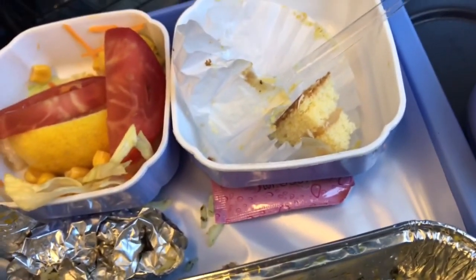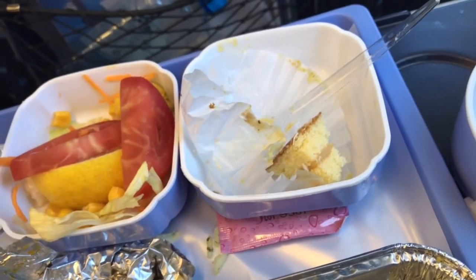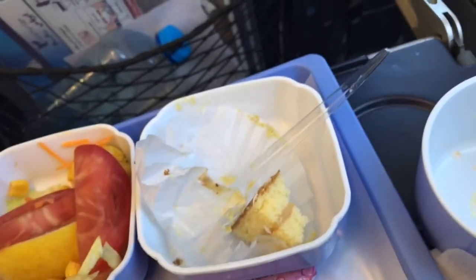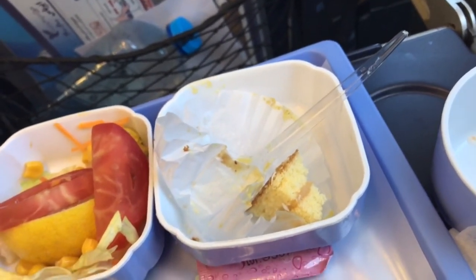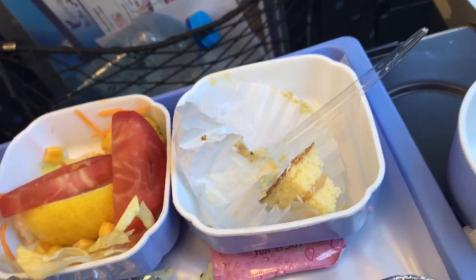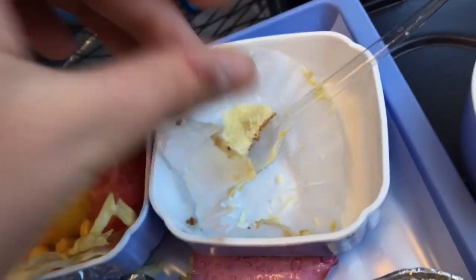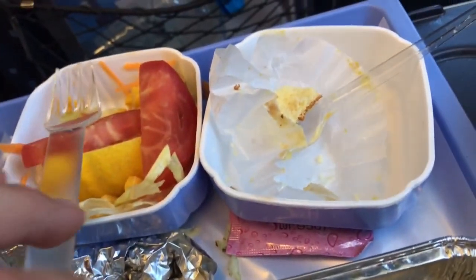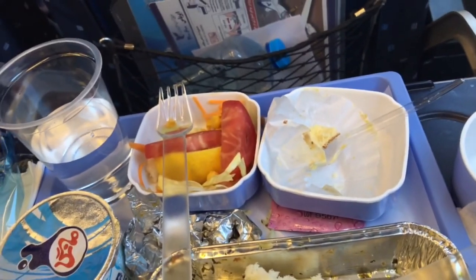The salad was good. Oh my god, the cake was very, very good. The cake was 10 out of 10. I don't know what cake it was, unfortunately, but it could probably have been cinnamon cake or something. I don't have a clue what it is. I'll actually try it and then tell you. But it's probably cinnamon or something.